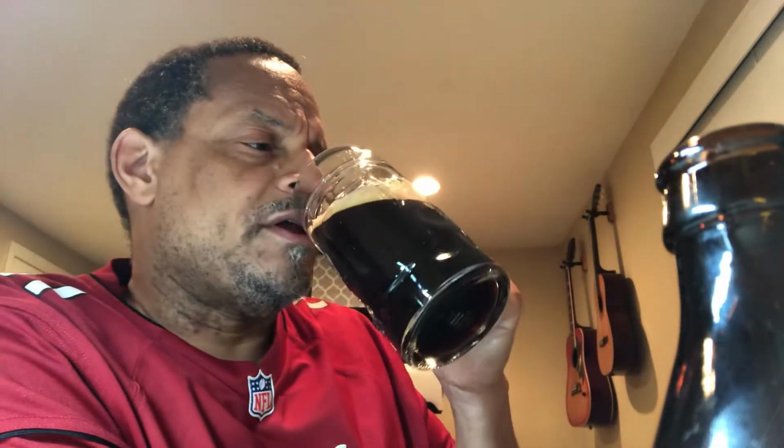Oh yeah. Whoa, definitely cocoa. I am getting cinnamon. The cinnamon's, yeah, it's a little tingly. Wow, and vanilla. And the Baltic porter usually is not hop forward at all. I'm barely getting any hops in here. It's all malt. And it is really, really good.